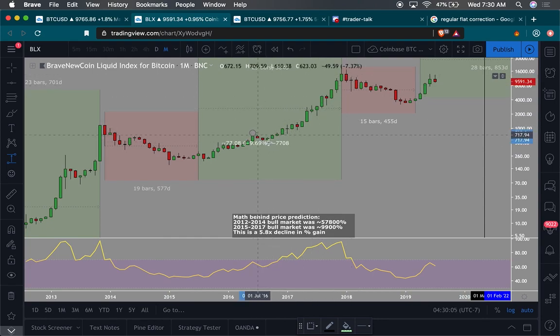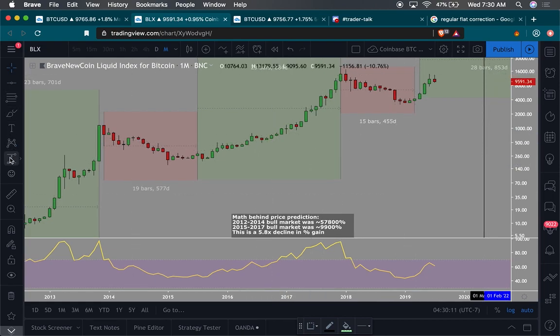So let me see how much of a drop that is. About a 40% drop. Currently we're at about a 32% drop. So another 8% could easily bring us to a 40% drop, which would bring us to about 8,500.